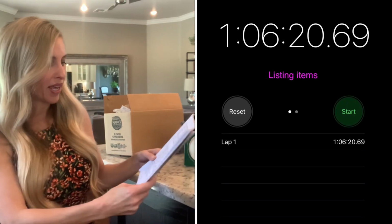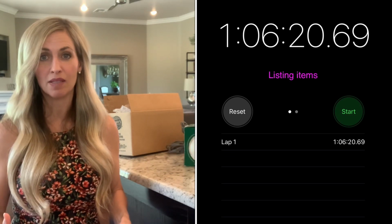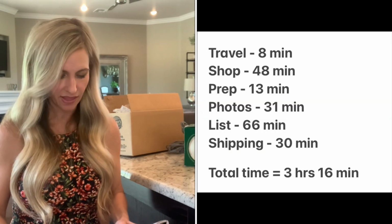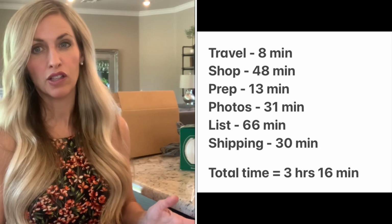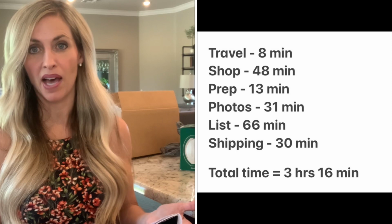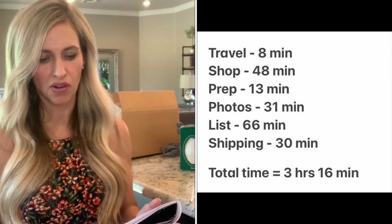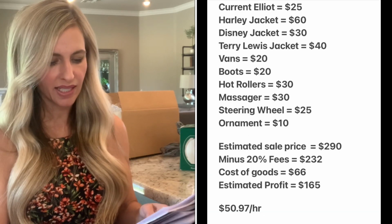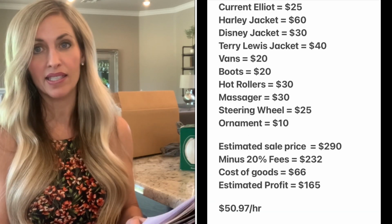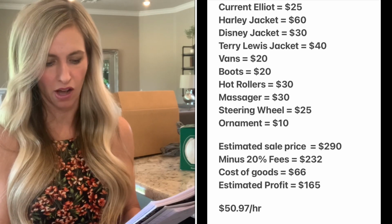So when I added up everything, and I tried to be really reasonable on what I thought that each item would sell for, so that is 10 items. If you include 30 minutes to ship the items, which I'm being kind of generous on because I doubt it would even take 30 minutes, that is 3 hours and 16 minutes. I am estimating that I will sell these 10 items for a total amount of $290.